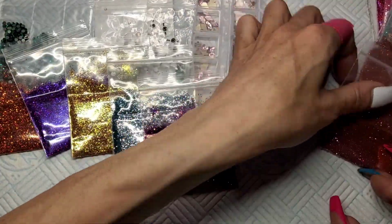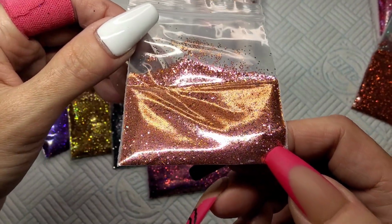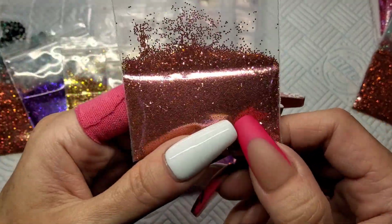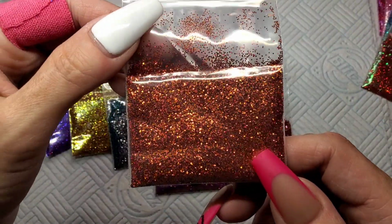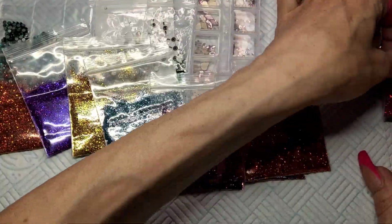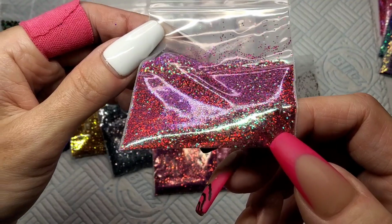They're beautiful. So this one is like, gosh, this has got like a pink, a bronzy, coppery, gold. It's beautiful, isn't it? Can you see? They're beautiful. This one again is like a copper, and it shifts to like a gold. Stunning. This one's another nice one. This has got red, green, purple.